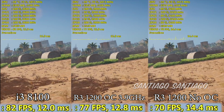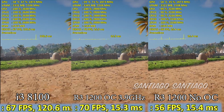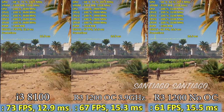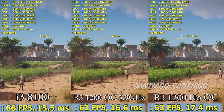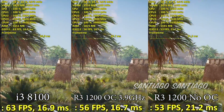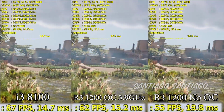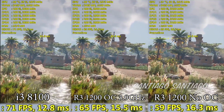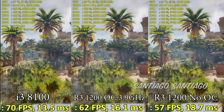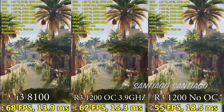So as a GPU, I'll be using a GTX 1080 Ti. I know it's one of the most powerful GPUs out there. The point here is to make sure that the CPUs are the limiting factor, and we can see what's the maximum frame rate of each of these chips. Of course, I don't expect anyone to buy a 1080 Ti with an i3 or with a Ryzen 3 processor. So this is not a real life scenario, it's just to compare the processors to see what's the difference between them.